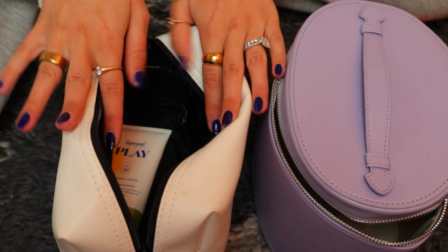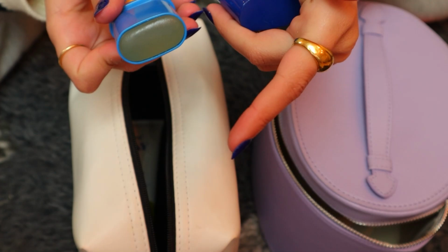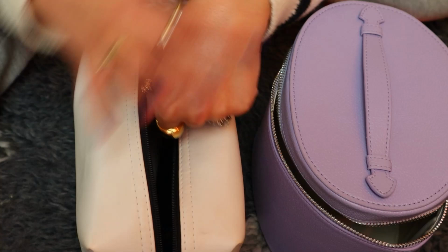For reapplication on the face after using the Say, I like using the Shiseido stick. This has not broken me out. This is a clear chemical-based sunscreen stick, and it is an SPF 50, and it's also water resistant, so it's really easy to just reapply on the face, blend in with your fingers, and you don't have to worry about getting sunscreen all over your face and making sure it's blended in because it is completely clear and you can definitely feel where it goes on the skin, which is nice.